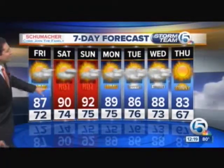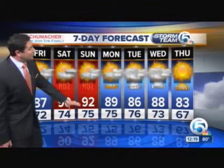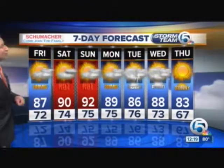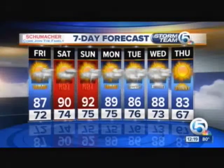It's really neat. Over the weekend, temperatures getting up into the low 90s, around 90 tomorrow, low 90s Sunday. We could break some record highs on Sunday. Rain chances pick up Tuesday and Wednesday ahead of a cold front. Yes, a cold front that'll move through Wednesday night, cooler and drier on Thursday.